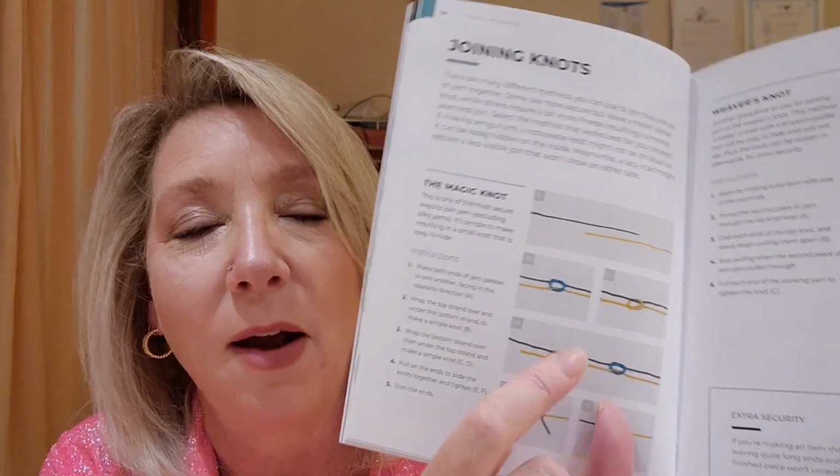I have always started off my projects with a slip knot, but here you can actually do a slip knot or a joining knot without actually putting a knot in your project. I was like, cool. I didn't know that. So I'm going to definitely try that one. Joining knots, that's always a thing for me. And it talks about the magic knot, which I'm going to give that one a try.